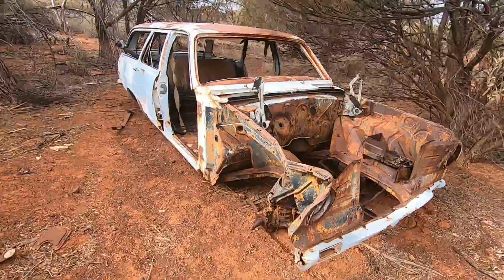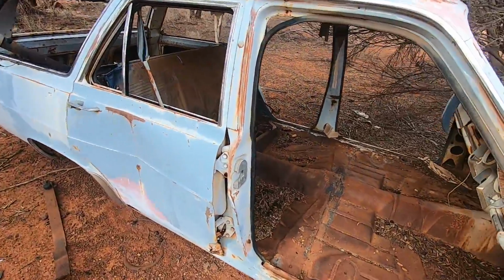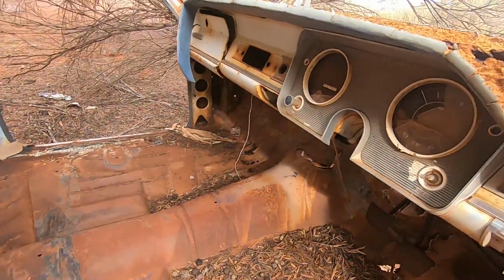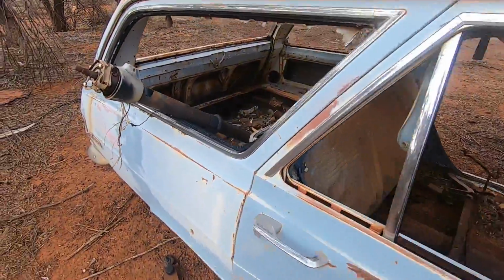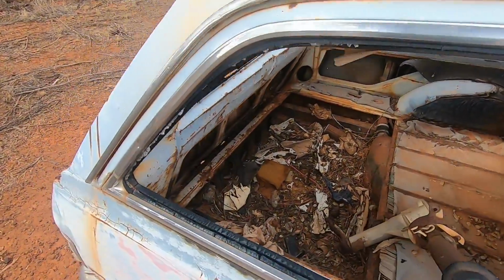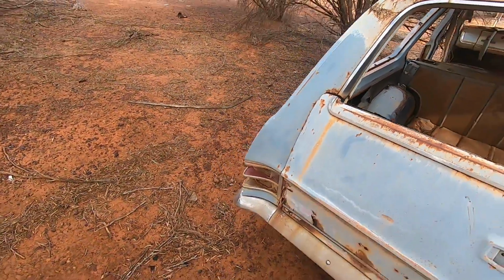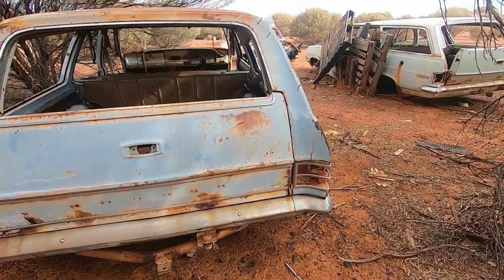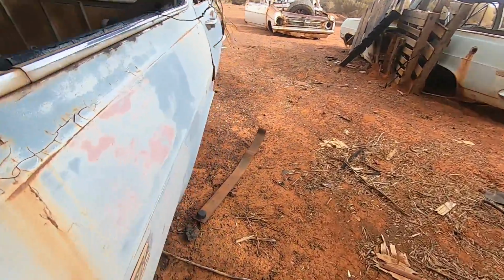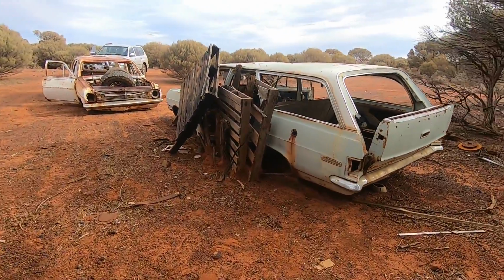This one's a bit butchered up on the front end, but I'm guessing someone stored these once in the past and used them as their own parts cars, and obviously had plans for them, I suppose, like many of us do. But it's so cool because they've still got a lot of their chrome work and their bumpers and badges still intact. You know, that one's still got its special badge. This one over here still has its special badge as well.